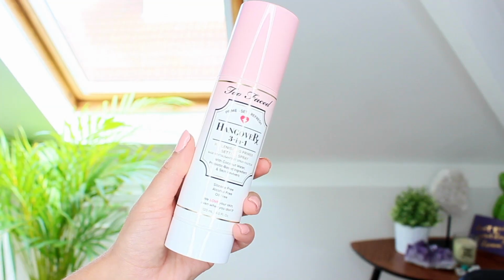Before I apply my highlighter, I'm going to try out the Hanover 3-in-1 primer and setting spray. Obviously I'm going to use it as a setting spray, but you guys know that I like to apply a setting spray before I put my highlight on just to make it pop a bit more. And this is silicone free, alcohol free, oil free, and it's infused with coconut water, probiotic based ingredients and skin revivers. And if it's anything like the Hanover primer, I am sure I will love this because I love it. It's so good and it smells like coconut, so let's see if this smells the same.